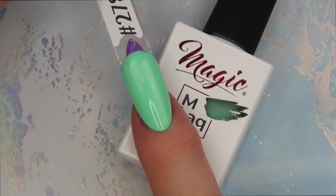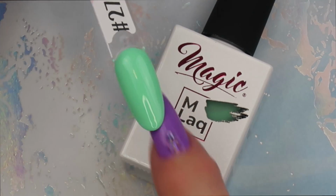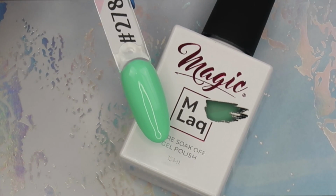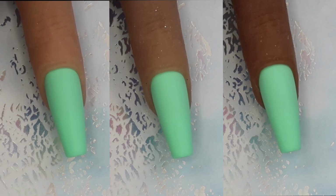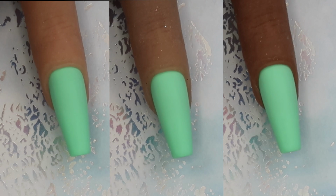Actually, this would look nice with that purple as well. I don't know, I like odd combinations. I think it kind of adds to a set of nails. And then of course, matte. This is again very stunning. Looks great on all three skin tones and a great color for spring and even summertime.